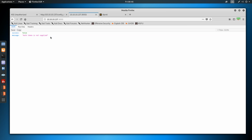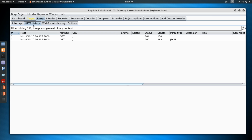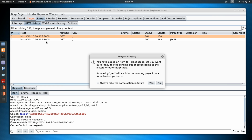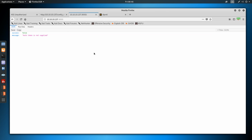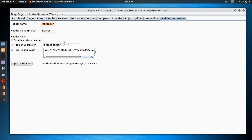refresh the page, authorization token not supplied. Maybe we have to add this to the scope. Yes. Auth token not supplied. Come on, I told you to add it. So maybe I don't know how this extension works. I don't use Burp extensions all that much. Thought that'd be easy.